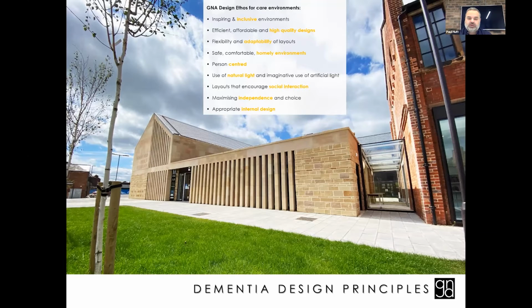Wayfinding is obviously really important, allowing people to not get frustrated by coming to dead ends in corridors. Good social interaction opportunities are very, very good, and this development certainly allows that, with the added aspect of the public library. There are secure lines within the building, and that's for residents' own security. But with the aid and assistance of staff, residents can use the whole of this building, including some of the more public areas, allowing them some sort of independence and choice.